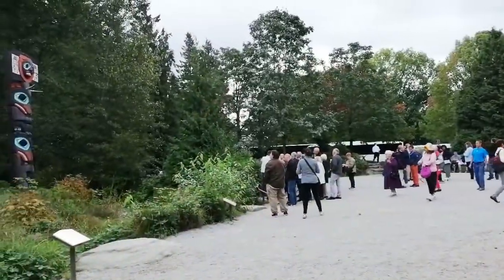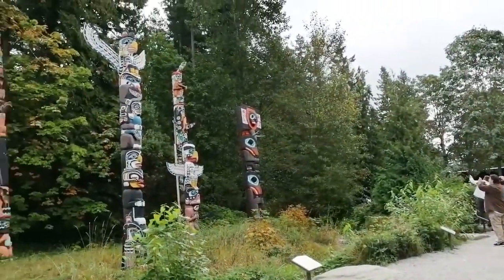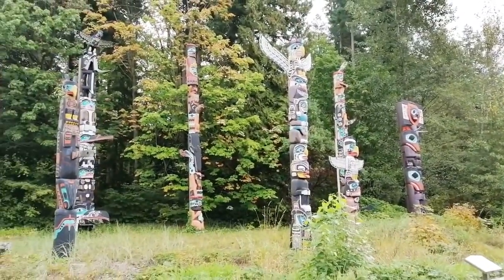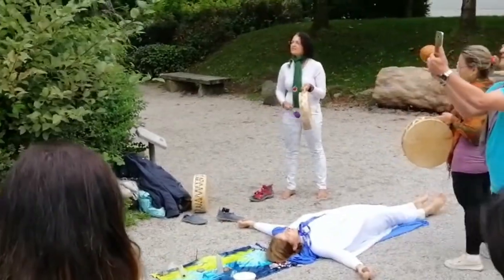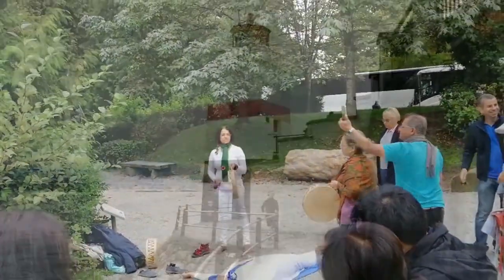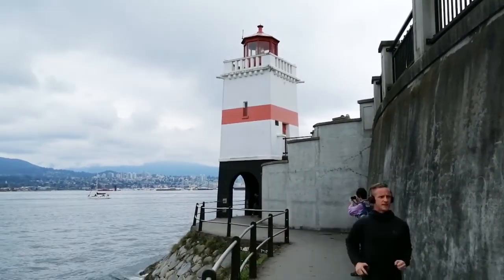We continue to the Totem Pole Park. As we saw in Duncan, several artists exhibited their creations here. But apparently also spiritual rituals take place here. For us it goes past the lighthouse.